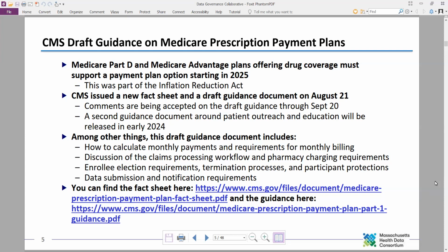Looking at the timeline, the idea is that they'll do this first draft of this guidance, take in comments, do another draft, mostly finalize this guidance, and then start working on part two and do a similar process there. So this particular document covers a lot of ground. I have not read the draft guidance document. I think it was somewhere between 55 and 60 pages. I looked primarily at the fact sheet.